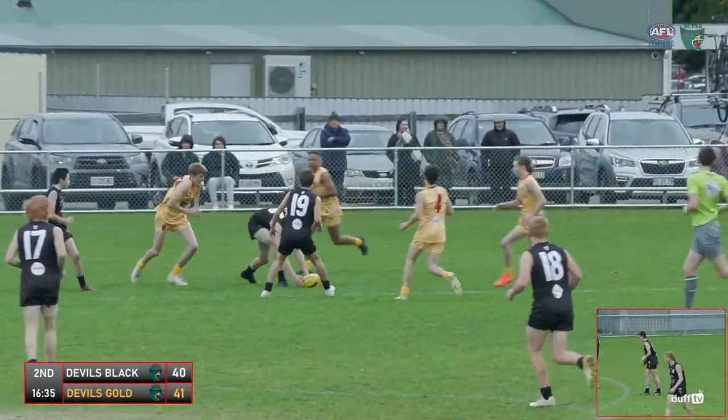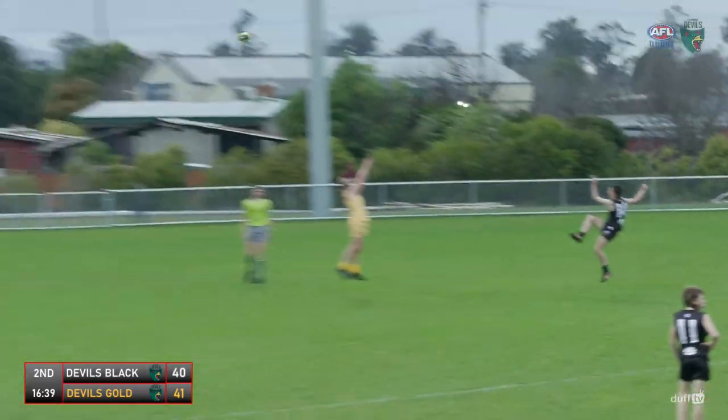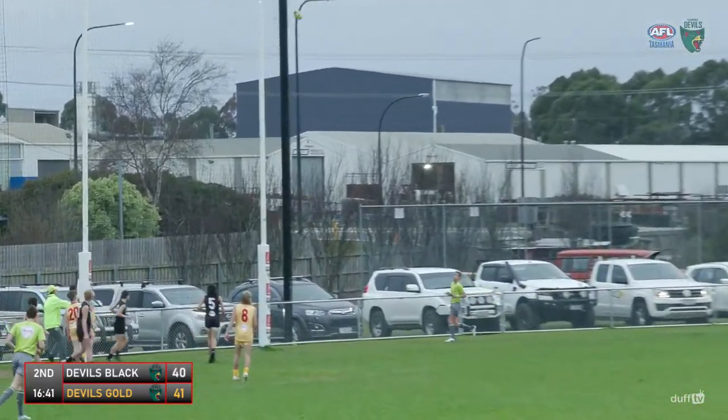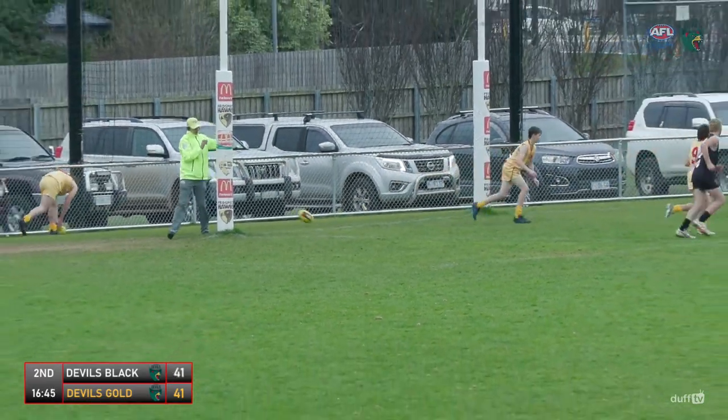So you can see here there was just some really good hands from the ruckman. Got it to Beams. Lovely little left foot from Beams. And kicks the ball forward. Pushes across to the right-hand side for one point.